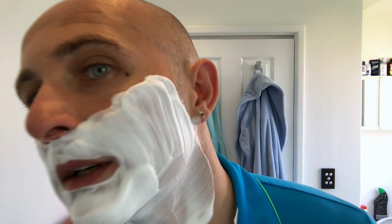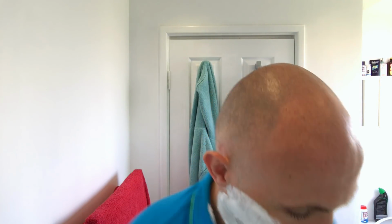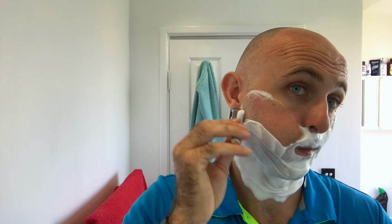There we go. Another outstanding lather. Rockwell 6C with a crystal blade across the grain. Still on plate 4.